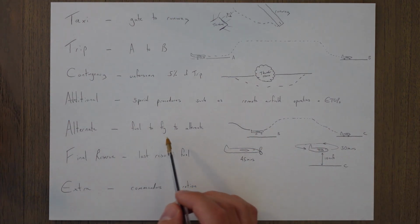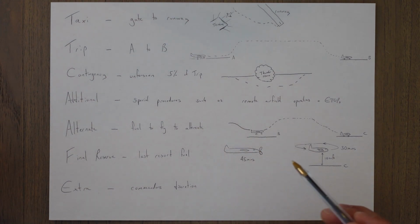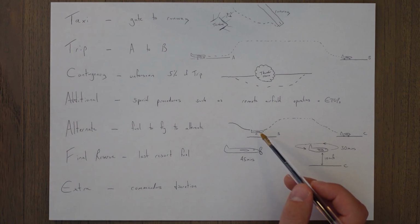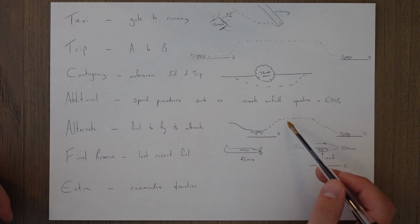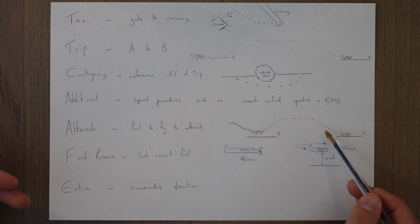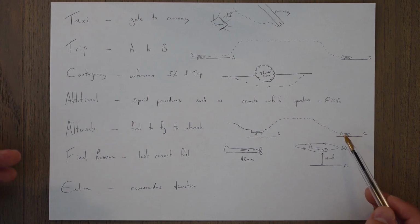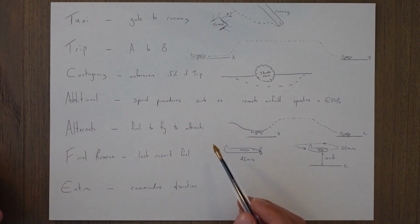Alternate fuel is the fuel we fly to the alternate with. This is the fuel from the missed approach of the destination, taking into account the full missed approach procedure and routing, then fuel to climb to a certain altitude, cruise for a little bit, descend and conduct an approach at the destination alternate. And there's a few extra things about alternate fuel that we'll again touch on in the future.